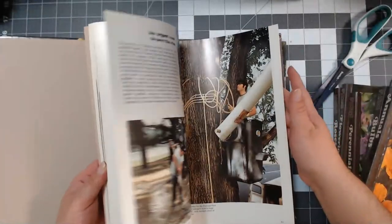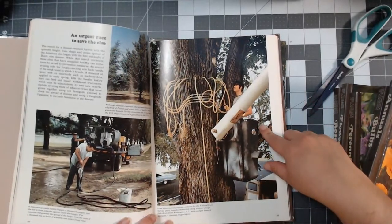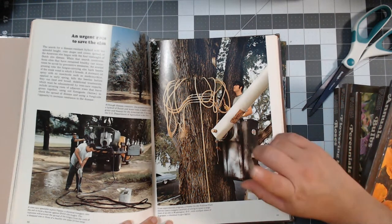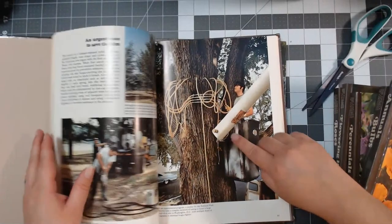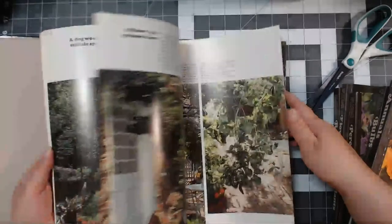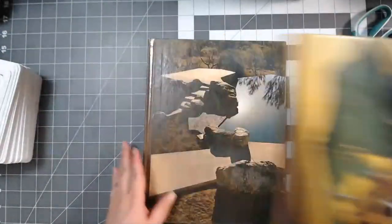What is going on with this tree? Y'all, what are you doing to this tree? They're injecting a lot. Multiple doses of a chemical fungus fighter? That thing is going to become a villain in a comic book. I'm telling you that right now. I don't think I've ever picked this one up, and now I see why, because this is just weird. But anyways, that's one of them too.